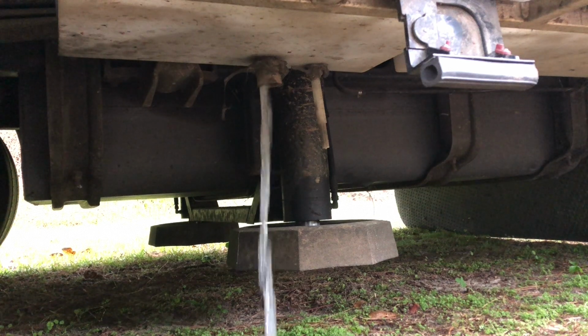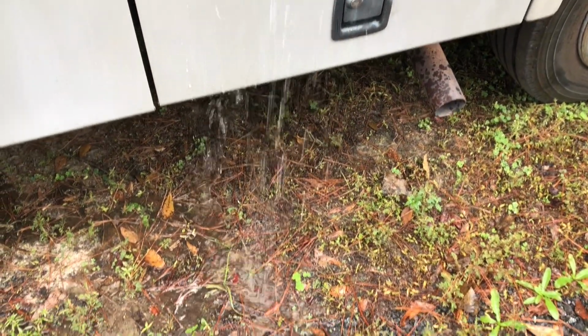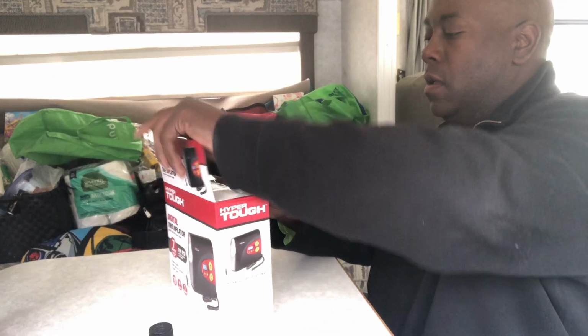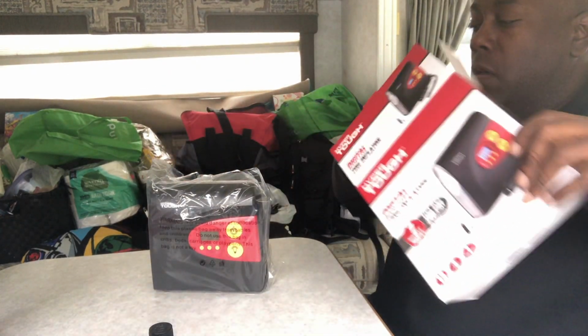So far we've drained everything out of the RV. All of the tanks have now been emptied of water. It's now time to do the blowout and then add in the antifreeze. We're going to start off with a Hyper Tough digital tire inflator. I picked that up at Walmart, and we're going to use that to blow air into the RV lines. I have a Camco little plug here that I will use to help do that, and per everything that I've seen, I'm going to keep the PSI to just around 30 to get enough air through all of the systems, and then hopefully have everything set to go. So that's what we're going to do today.